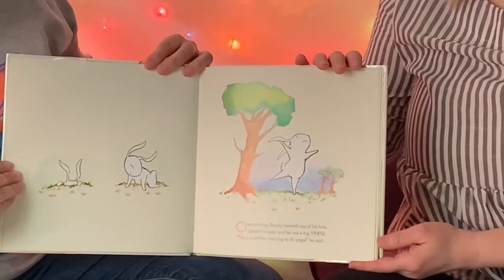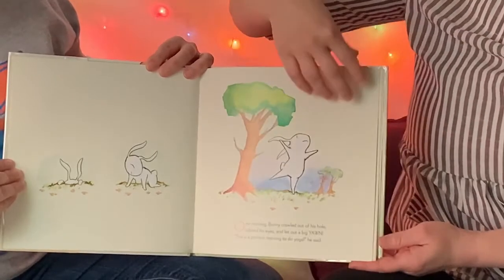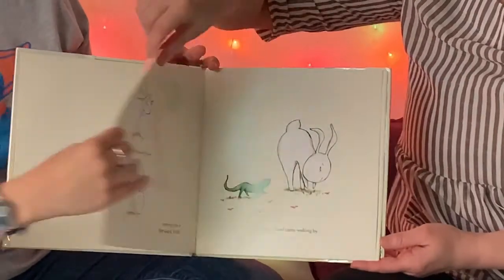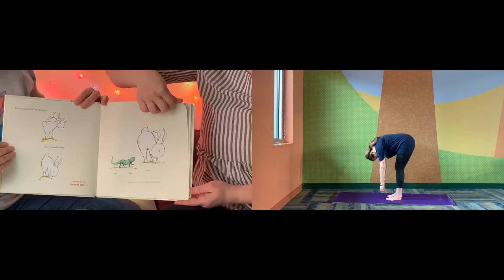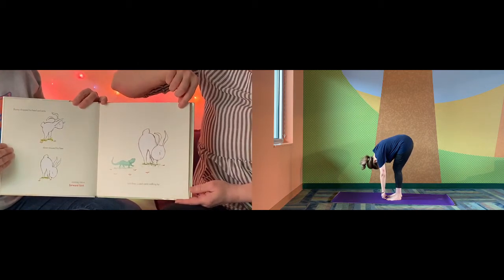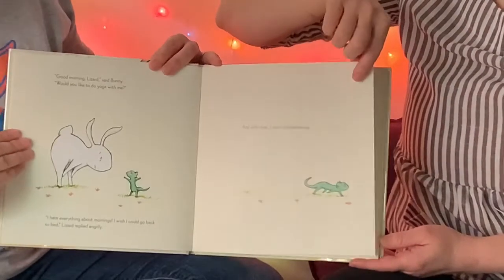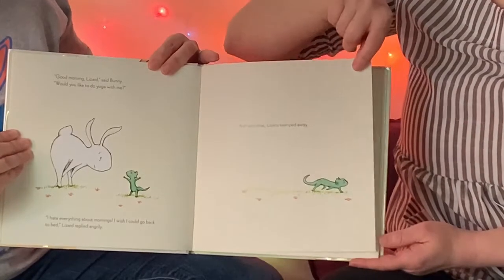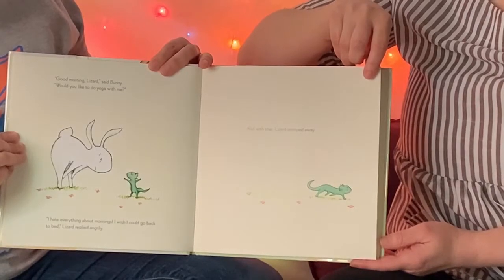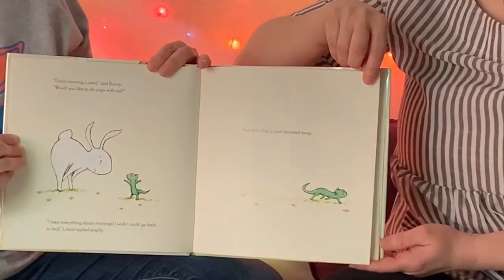One morning, Bunny crawled out of his hole, rubbed his eyes, and let out a big yawn. "This is the perfect morning to do yoga," he said. Bunny dropped his head and arms down toward his feet, coming into a forward fold. Just then, Lizard came walking by. "Good morning, Lizard," said Bunny. "Would you like to do yoga with me?" "I hate everything about mornings. I wish I could go back to bed," Lizard replied angrily. And with that, Lizard stomped away.